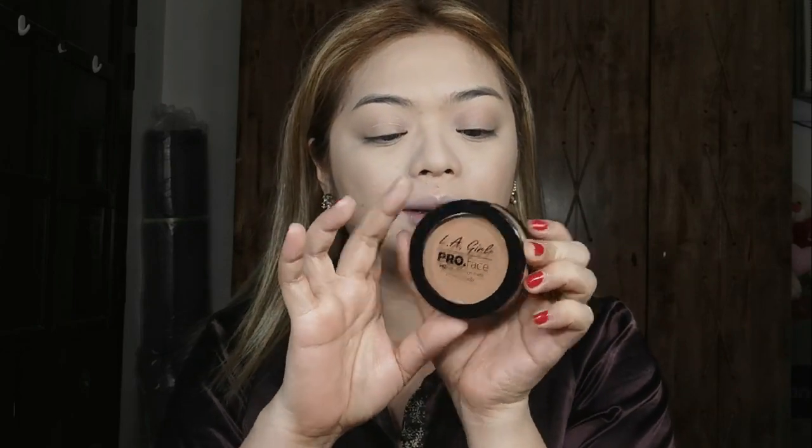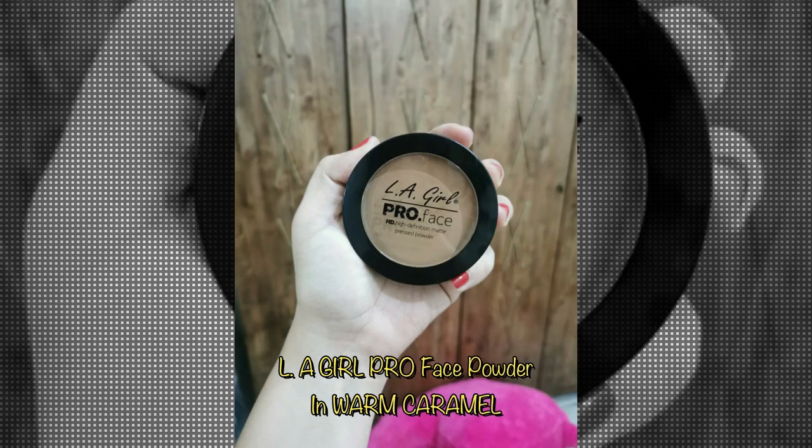Good. So far, so good, no? Okay, for bronzer, actually, I only have this powder. This is LA Girl Warm Caramel. This is face powder, so I'm gonna use it as contour bronzer. Kasi wala naman akong ibang contour bronzer. Okay, I'm gonna use this multitasking powder brush by Eco Tools.